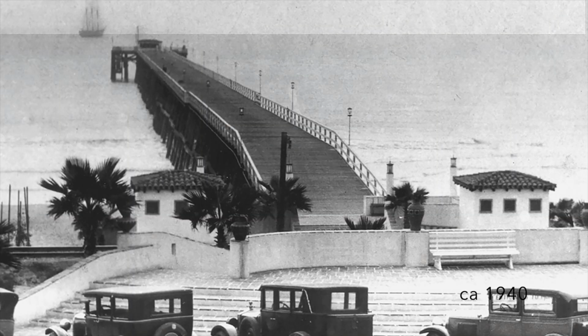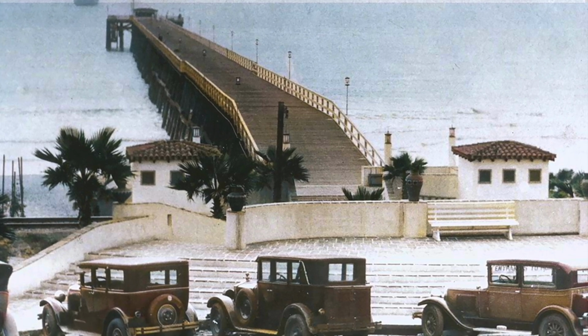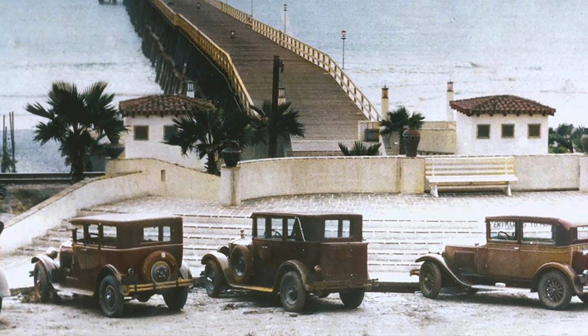This shot of the pier is a little deceptive. I know that the San Clemente Historical Society said that the T was added after they rebuilt the pier in 1939, but boy, you look at the cars there and that schooner sitting off the end of the pier, sure makes me think that it might be in the 30s, but I'll stick with the society.